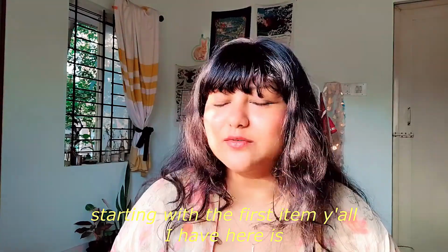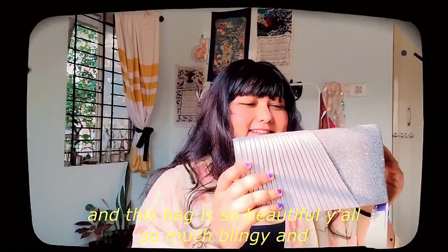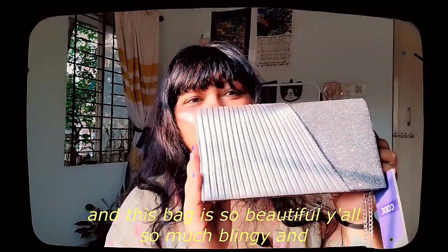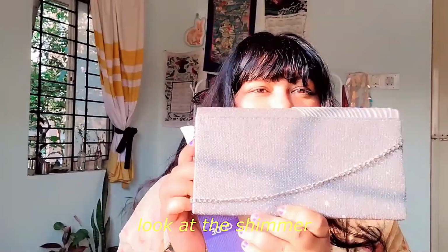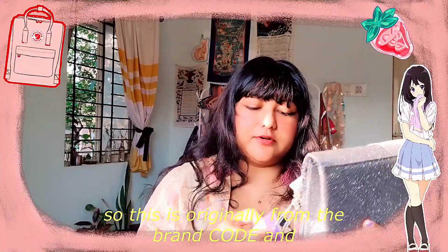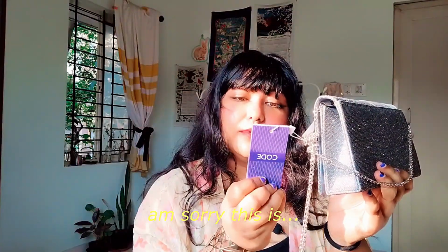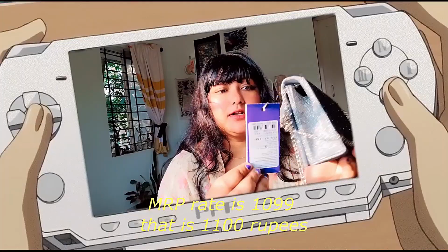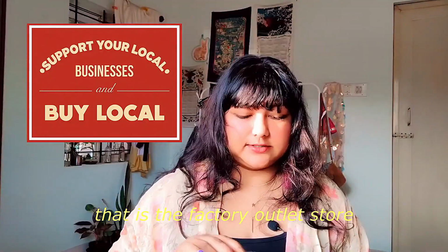Starting with the first item, y'all, I have this blingy shiny bag. This bag is so beautiful, so blingy, in a space gray color. Look at the shimmer. It's originally from the brand Code, and the MRP is 1099, that is 1100 rupees, but I purchased it for just 399 rupees from my local thrift store, that is the factory outlet store.